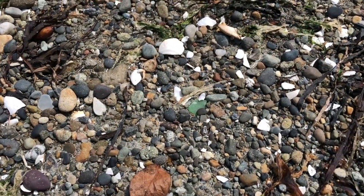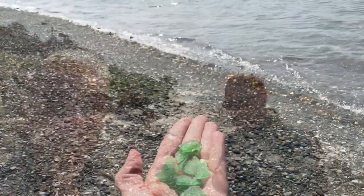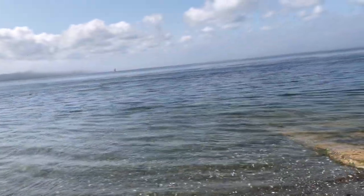Sometimes you'll find real old glass down here. I have a friend who lives up here, and he was digging around down the beach and found a Coke bottle from the 1800s. Wow. It's pretty neat. They call that sea glass. Check it out. Got some sea glass. Yep, there it goes.